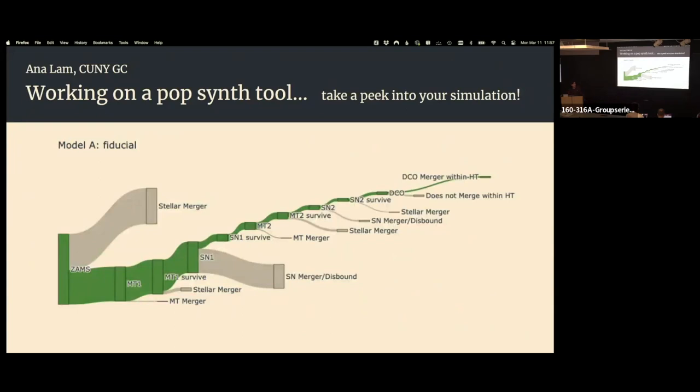Hello, everyone. My name's Anna Lamb. I'm a master's student and I'm working with Floor. We are interested in gravitational wave sources. However, I've fallen down a rabbit hole of wondering what happens to binary systems that don't become double compact objects. So I've been working on a tool for pop synth outputs.